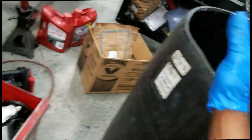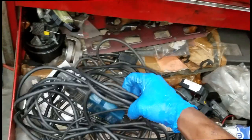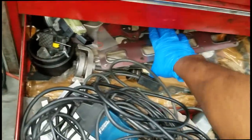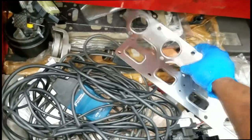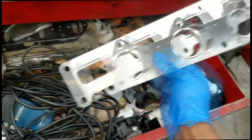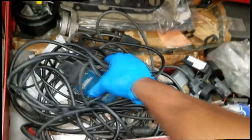I already ran the part number, guys, so don't dog me out by throwing away new parts. I ran the part number on eBay to see what people are getting for them. They're not even selling. Nobody owns those cars anymore. Same gaskets for the same car. Stuff been in here so long.